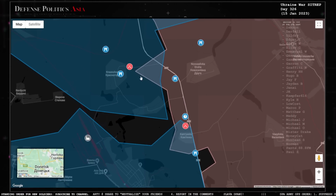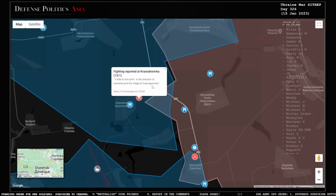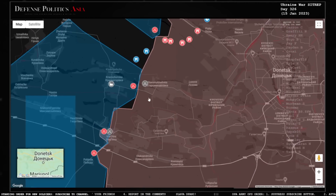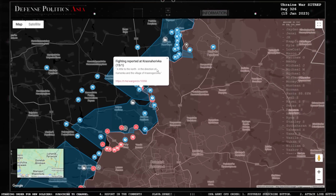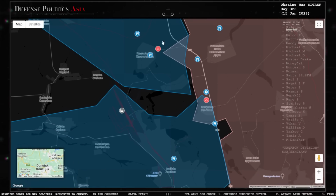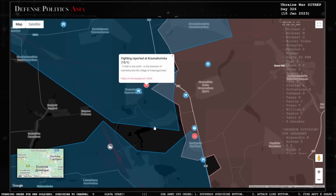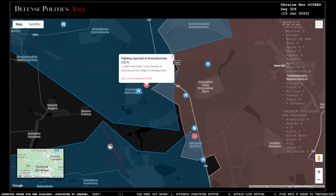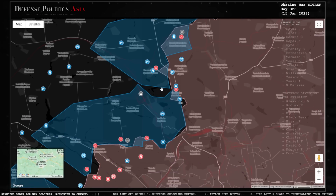as at Krasnohorivka. And for this Krasnohorivka, War Gonzo made it a point that they are not talking about the Krasnohorivka over at the western part of Donetsk city. They are not talking about this Krasnohorivka. They made it a point in their description to emphasize that this is not the fortified one. So this is the one. That means this is the first time we have seen this location reported as fighting since a long time ago. The last time we saw fighting here was a really, really long time ago.